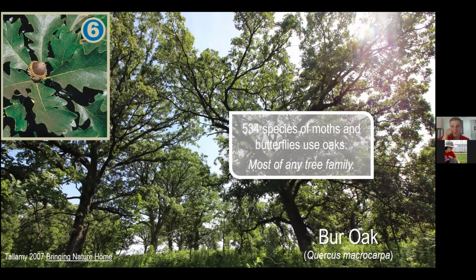They hands down host the richest diversity of butterfly and moth larvae and are really critical for supporting the insect food web in many of these communities. They are also really important for lots of other uses like providing food for wildlife in the form of acorns all winter long, and also providing lots of structure and defining the key structure of Iowa's forested environment. So oaks are really unique and really critically important.